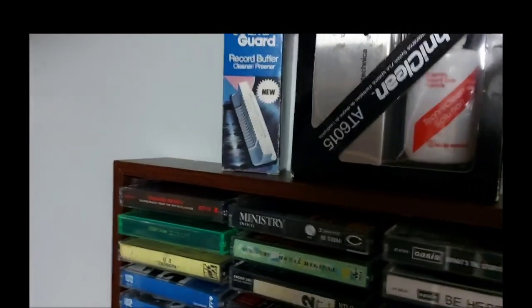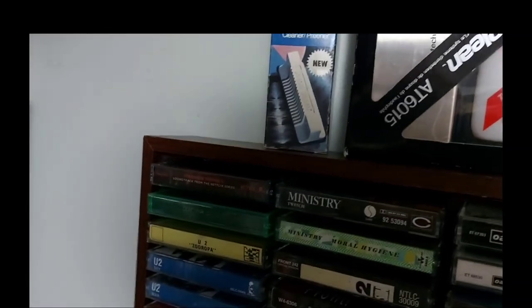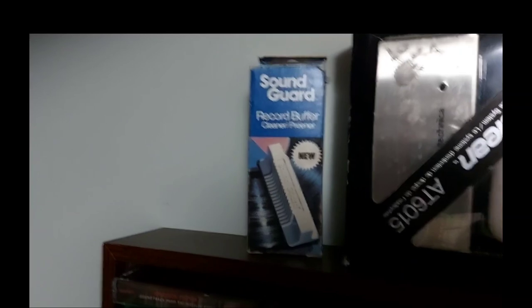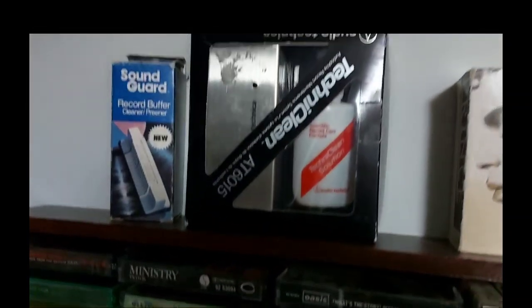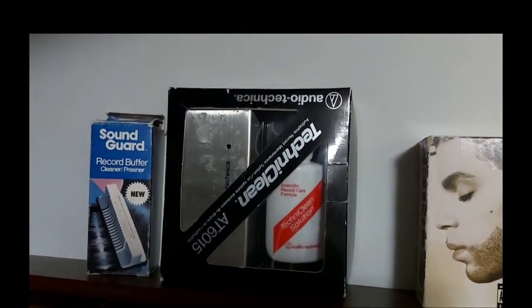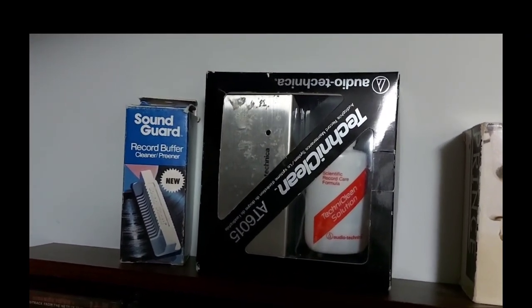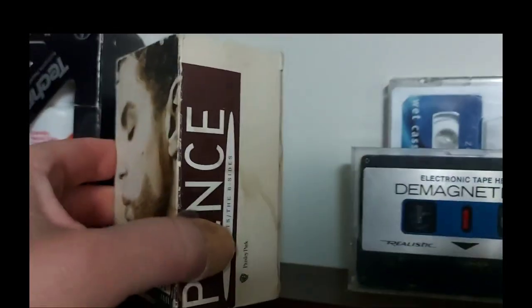What else is here? I like buying these from thrift stores. I always find vintage cleaning things. I love buying them for the boxes, but this is a Soundguard record buffer cleaner. And then this is an Audio Technica vintage, this is old, AT6015. This is all vinyl cleaning. I got that from the UK, a Prince double cassette box, which doesn't fit into my rack here.